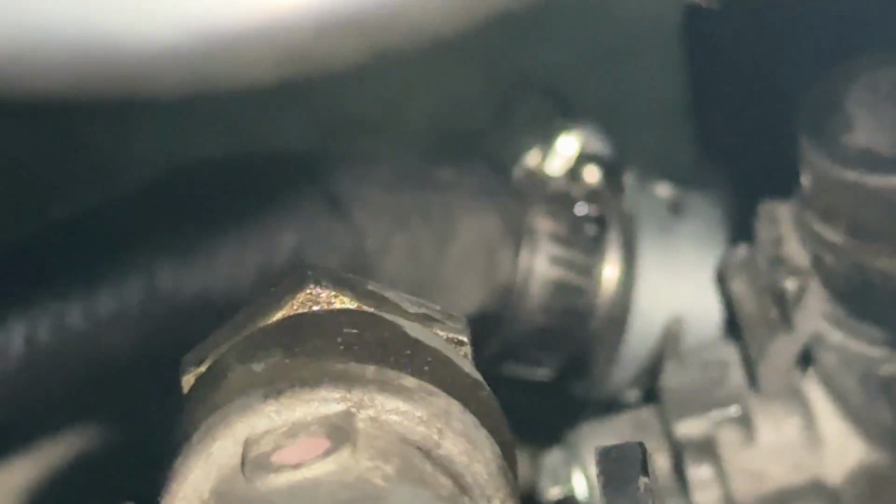So I think we're gonna order a hose, but in the time being, we're just gonna secure it down some more.